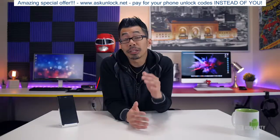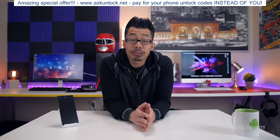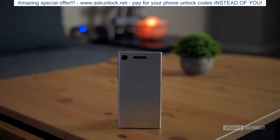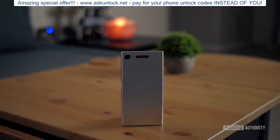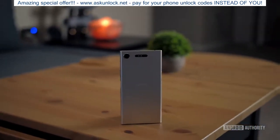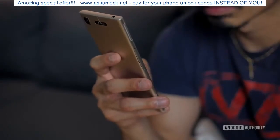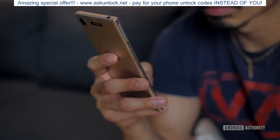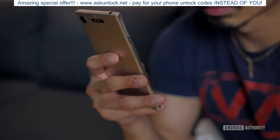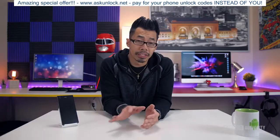If you've used a Sony phone within the last 5 or 6 years, the design of the XZ1 will look very, very familiar. It still has that overall boxy rectangular look, but Sony has done a few things to sort of freshen up the design a little bit. It has the loop design, so the sides are rounded off, which makes it feel a little bit more comfortable in the hand, but it's still not quite as comfortable as something like a Galaxy S8 or an LG V30.